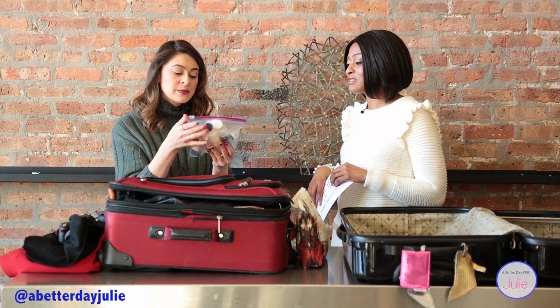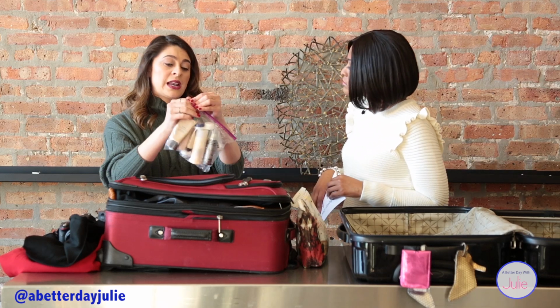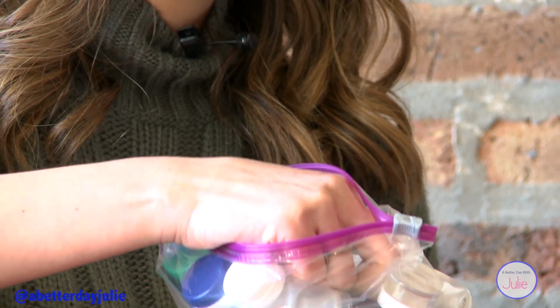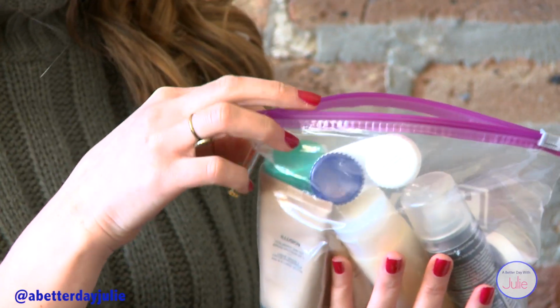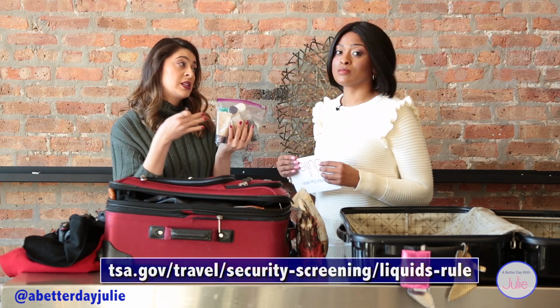Oh my God. I like to make sure that I am planning ahead of time. I'll have a little vial of a trial, and I make sure that all of my stuff fits in the little clear baggie that TSA tells you it has to fit in. And remember, you can always go to the TSA website to get all of the details on what the ounces are and what the space is.